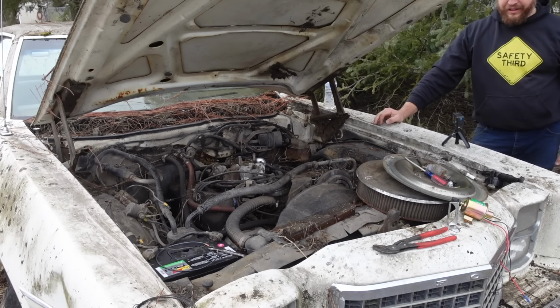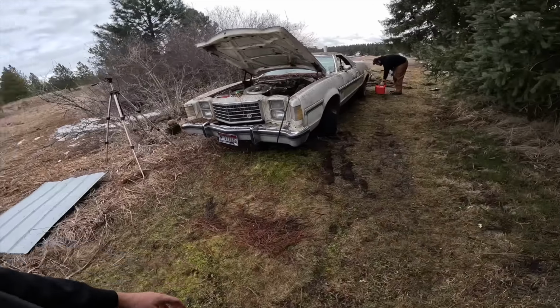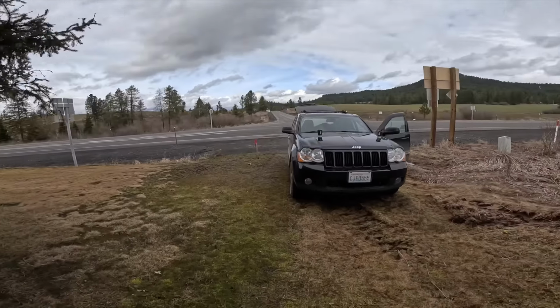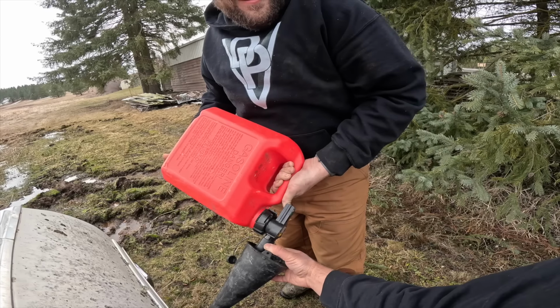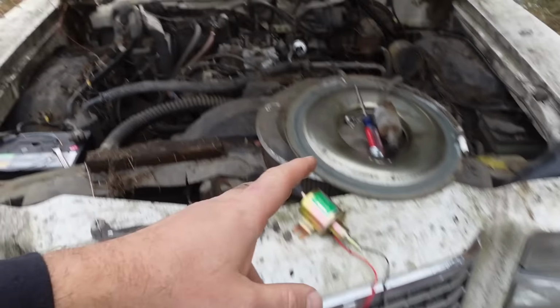I know. Should we run to Napa? Yeah. What else do we need? Anything? Need a screwdriver? No, I need that funnel. In the back? Yeah. All right, we put 2.5 gallons in it. We just picked up another 2.5 gallons. We're gonna try to run it off this gas can, see if we can get it idling.